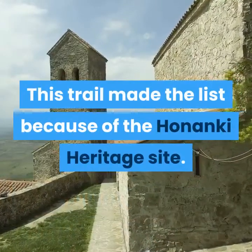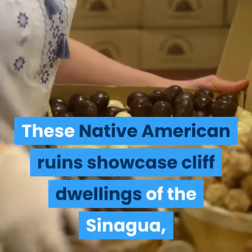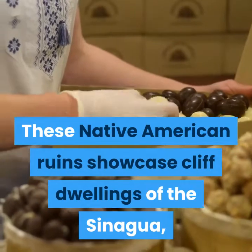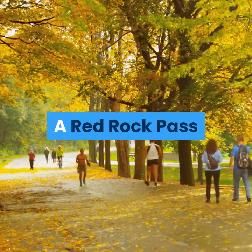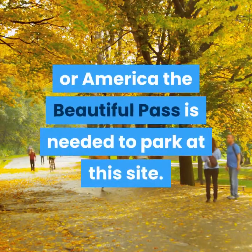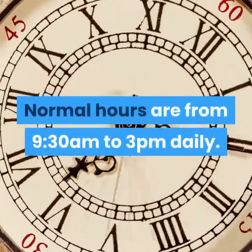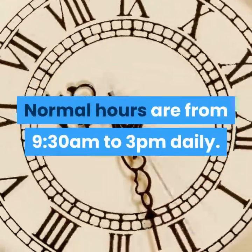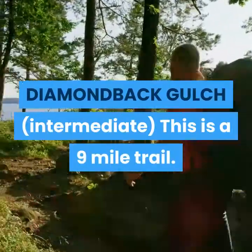This trail made the list because of the Honanki Heritage Site. These Native American ruins showcase cliff dwellings of the Sinagua, ancestors of the Hopi tribe. A Red Rock Pass or America the Beautiful Pass is needed to park at this site. Normal hours are from 9:30 a.m. to 3 p.m. daily.